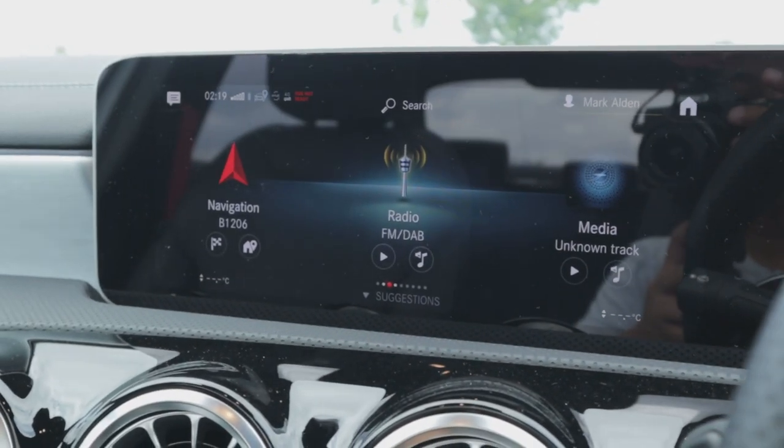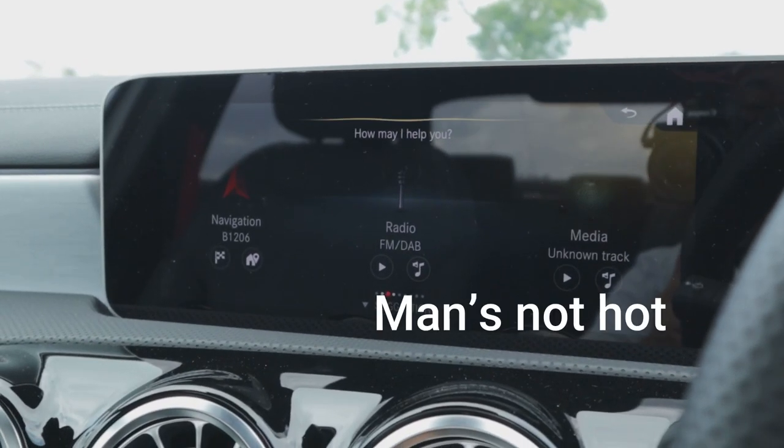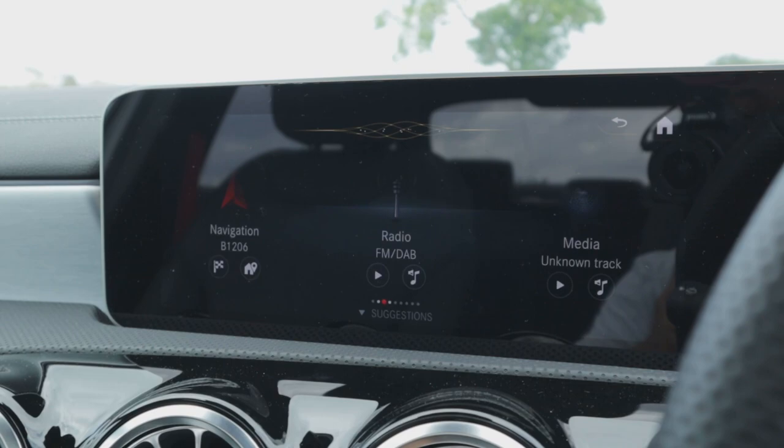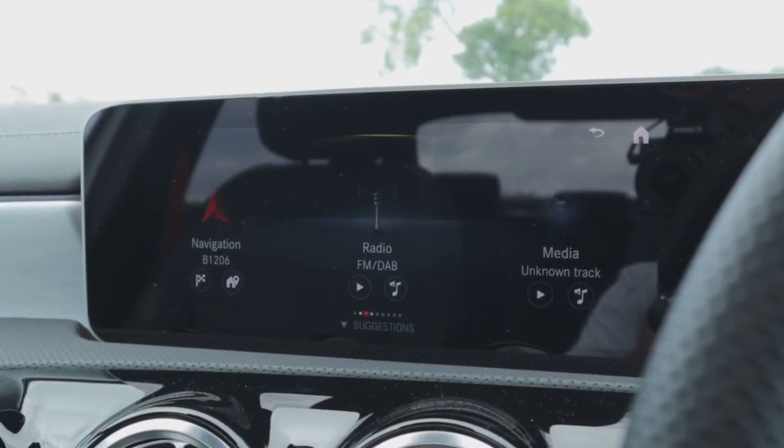Hey Mercedes. How can I help? How hot is it right now? The outside temperature is 26.5 degrees Celsius.